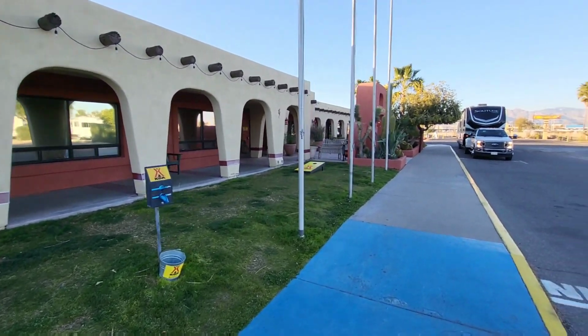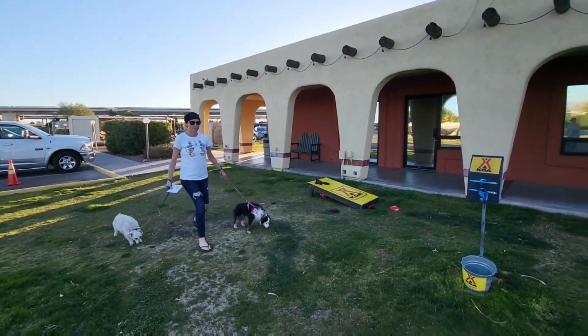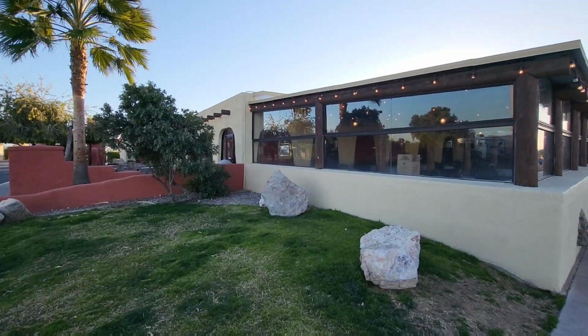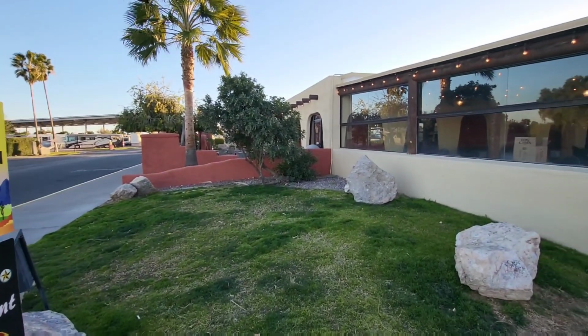So here's the main office here. And again, registration, beautiful building. But again, we're gonna work our way on back towards the restaurant. But yeah, here's the restaurant. You can go through the main entrance there and get to the restaurant.